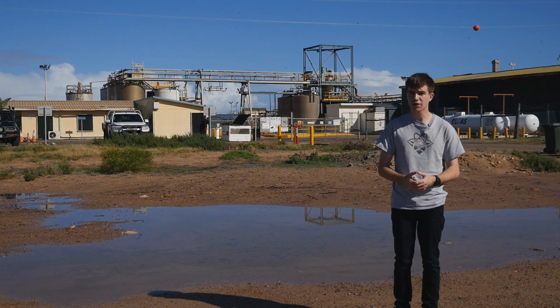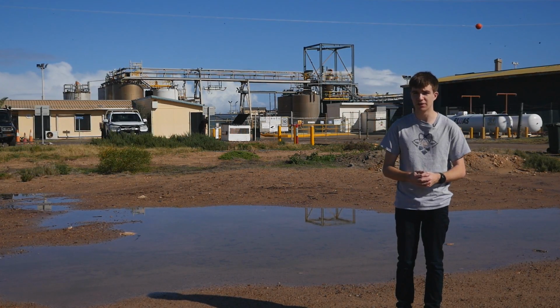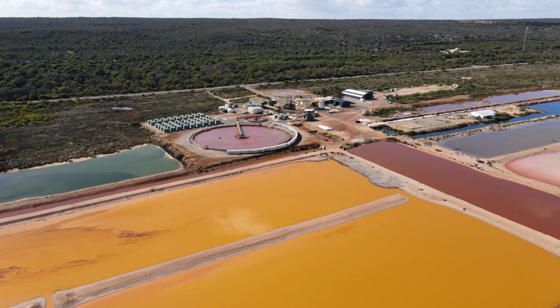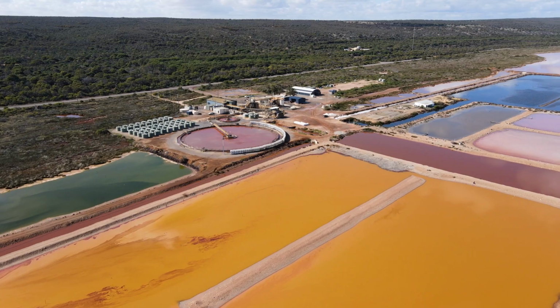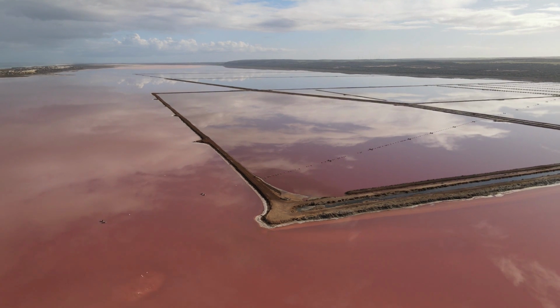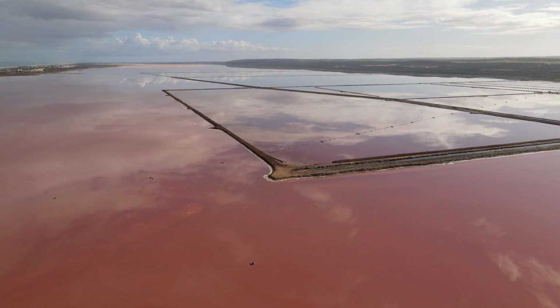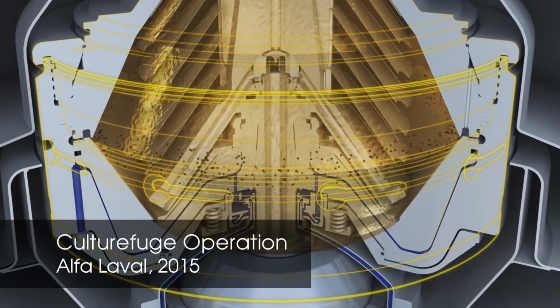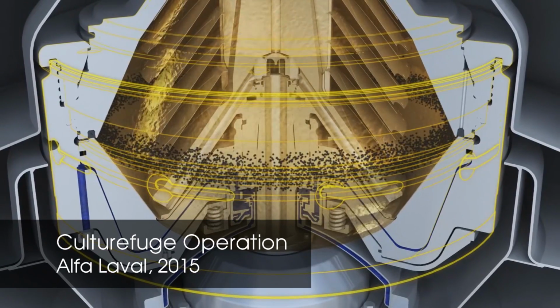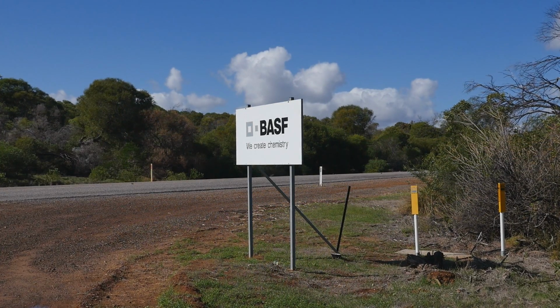As promised, we've now arrived at the Hutt Lagoon chemical processing plant, and we've sent up a drone to survey the area. This facility is owned by BASF, the world's largest chemical producer. One of these chemicals is beta-carotene, the pigment produced by Dunaliella salina. The ponds are kept at a salt concentration of as close to 24% as possible, producing a maximum of 40 grams of dry mass per metre squared per day. From here, the algae are moved into a centrifuge, where they are spun to remove each of the constituents. Eventually, the products are shipped around the world.